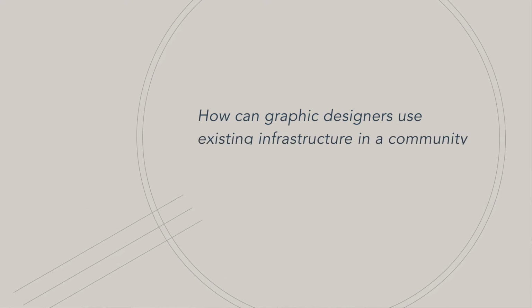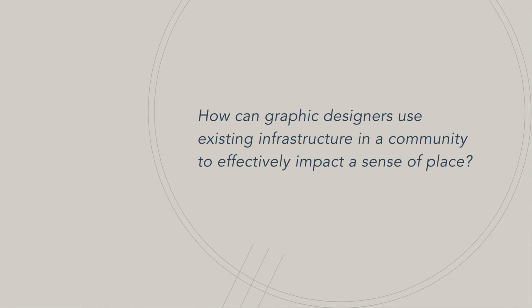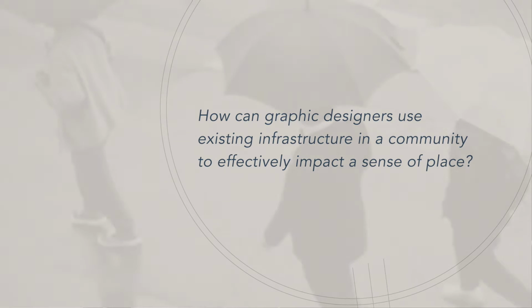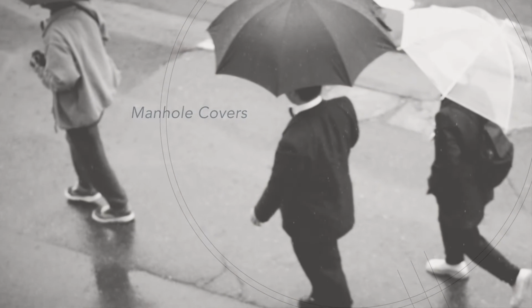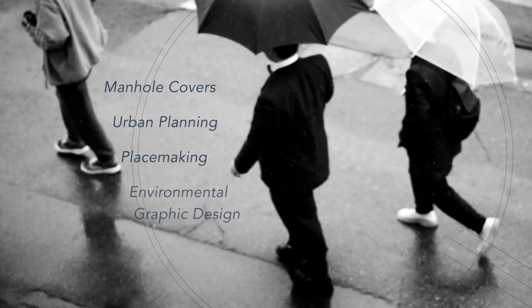As my interest in this topic grew, I began to ask, how can graphic designers use existing infrastructure in a community to effectively impact a sense of place? This question drove me as I delved into my secondary research, pulling from a variety of domains, including authorities on manhole covers, urban planning, placemaking, and environmental graphic design.